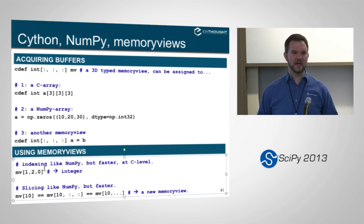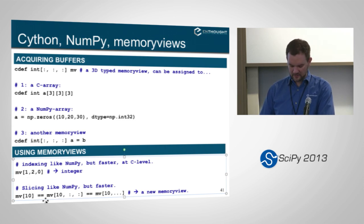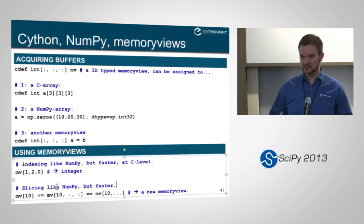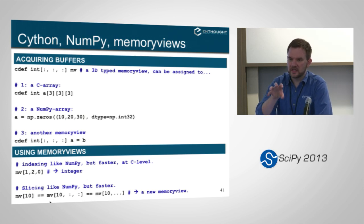You can index into them like you would expect, just like NumPy arrays. You get back whatever data type you declared here for the type, and you can use slicing just like NumPy, like you'd expect. If you use partial slicing, it's as if you stuck in colons for the unspecified dimensions, that sort of thing. Okay, so it's just like NumPy. You don't get back a NumPy view. You get back a memory view, a typed memory view, but conceptually, it's very similar. It doesn't support fancy indexing. It just gives you basic indexing and slicing as a result.